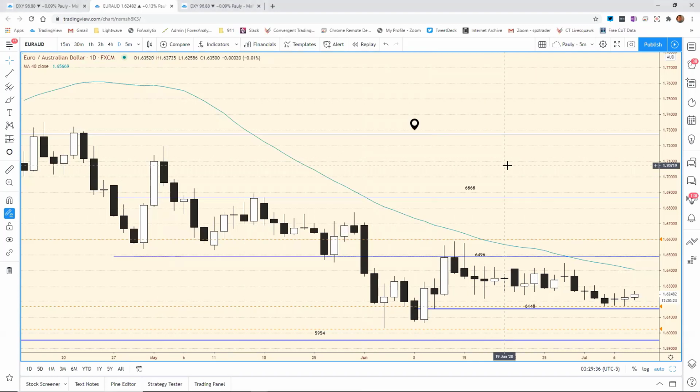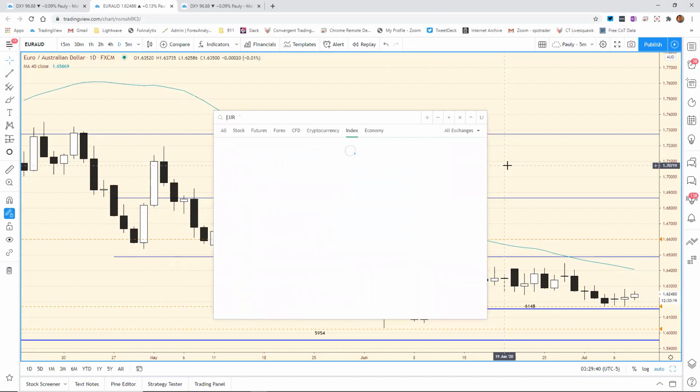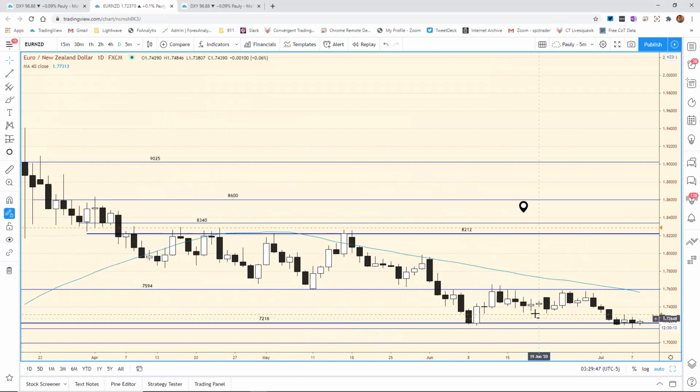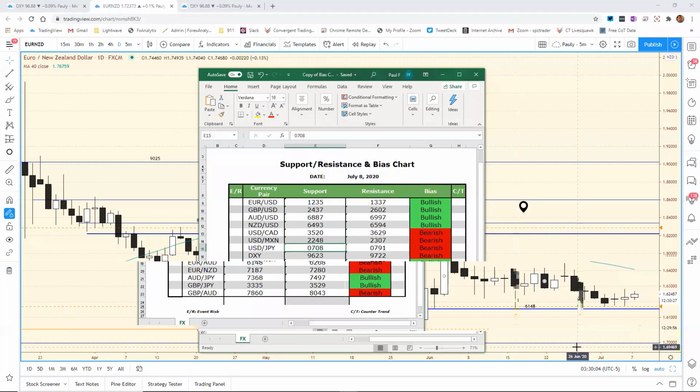And moving on to the euro kiwi. Well, look at that too. So it's almost comical. We're not moving whatsoever. 72.80 on the upside, 71.87 on the downside, and we're just not moving here. Look at this.